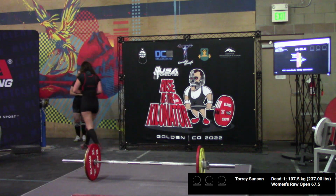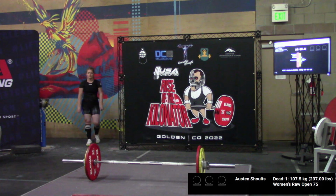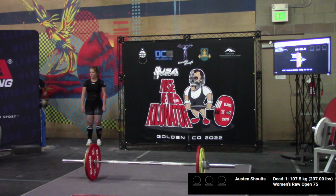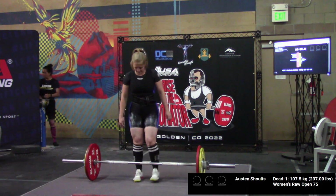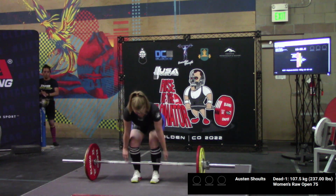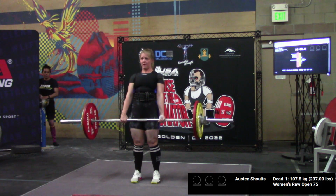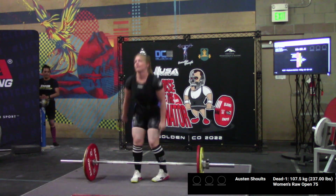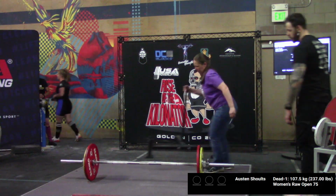Austin Schultz is up next. That was a good lift. All right. All of the lifters must wear knee socks in the deadlift. Austin is a GIS specialist for a local fire department.